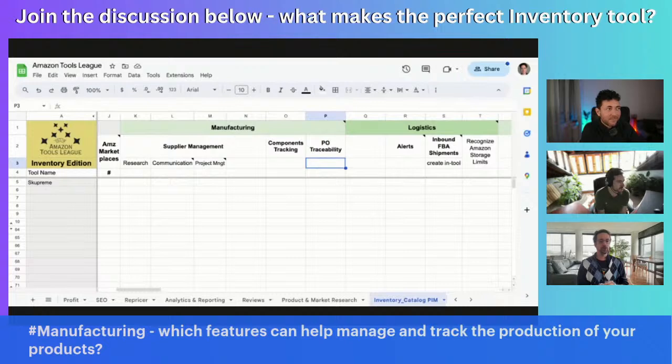Again, we used to use VLOOKUPs, so we would have a variety of spreadsheets that we would just combine. And as I stated in the very beginning, they kind of collapsed from under us. So for sure, that level of tracking all the metadata associated with your products goes a long way.